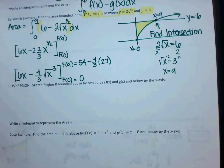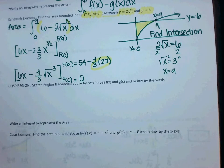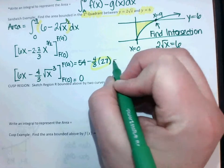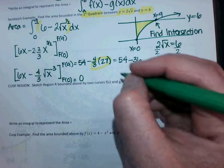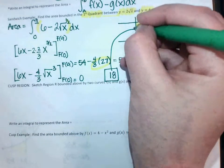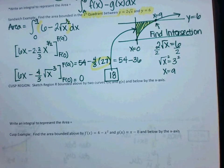But since it could be multiple choice, what is 27 divided by 3? 9. And what's 9 times 4? 36. So it's 54 minus 36, which is what? 18, yeah? And that would be the area of this region right here that you would have just found. So that's how big that space is. Does that make sense? Yeah.